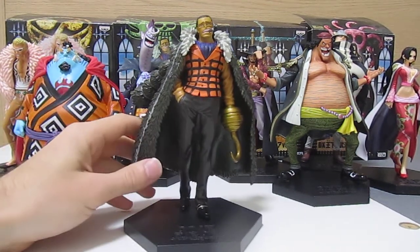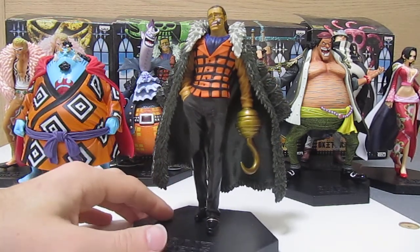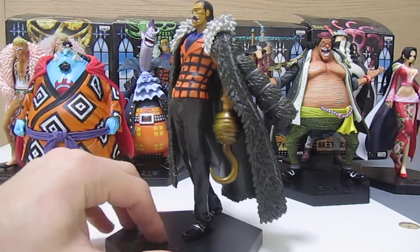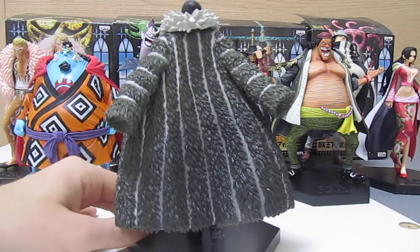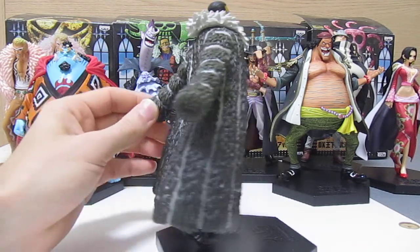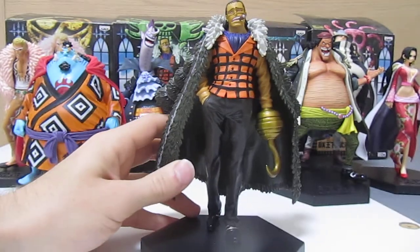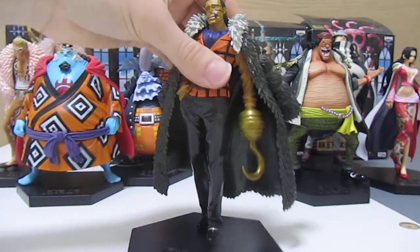And then Volume 2, we have Crocodile and Gecko Moria. So a pretty cool figure of Crocodile. I quite like the Cultures Crocodile, but he's got a black suit on, whereas to me this is the more traditional looking Crocodile with the orange and black shirt. And then you've got the coat in really nice detail there. So very cool looking. Quite like the facial expression as well. And of course you've got the gold hook.